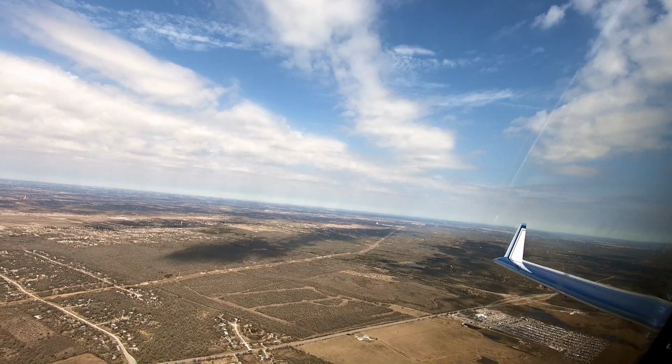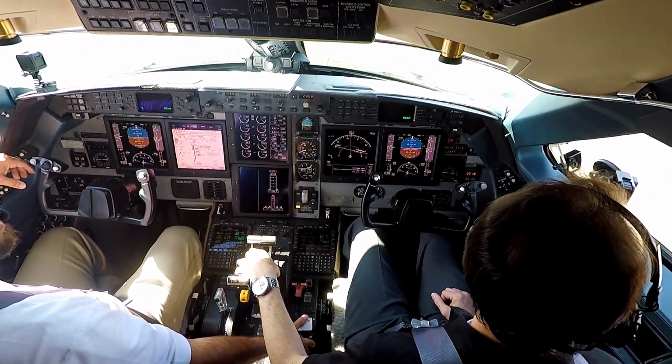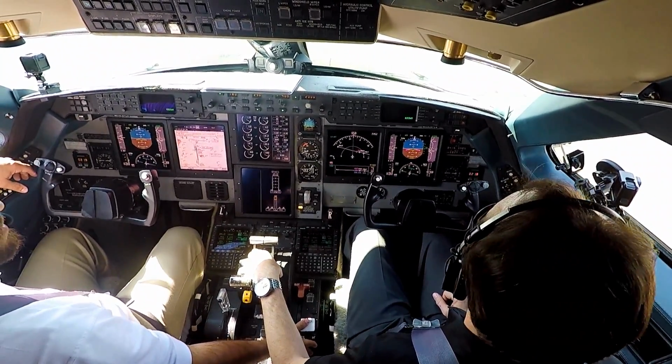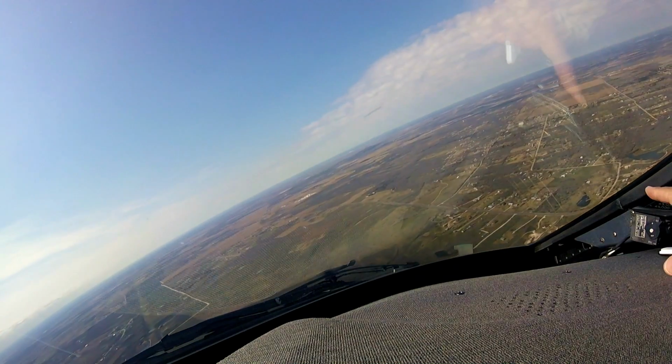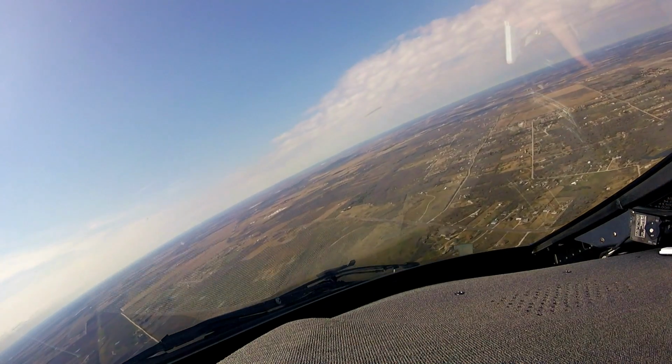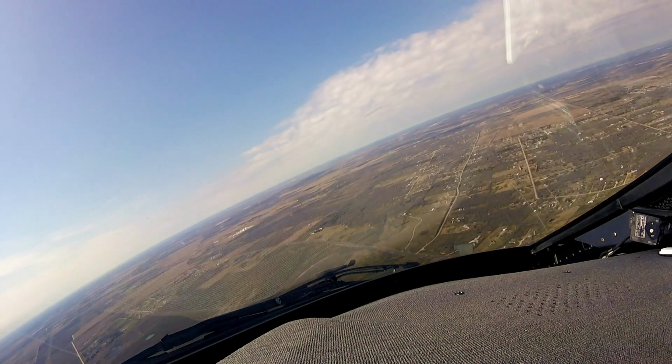Let's do flaps 10. Speed checks, 10 selected. Large flock of birds right here. You see them? Down low. Right here. Yeah, I see them. No factor here.